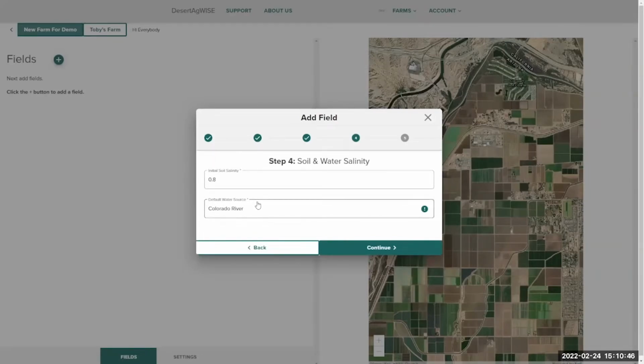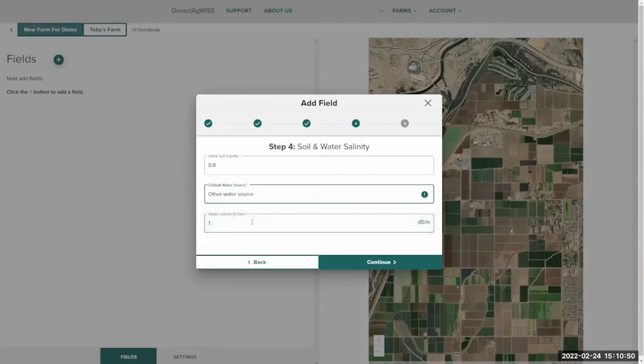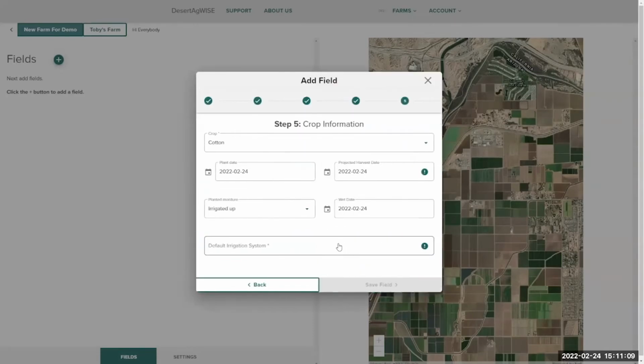Your opportunity to tell us, hey, I'm using something other than Colorado River water. And if so, tell us a little bit about the salinity of that water. And also, we are going to make some assumptions about the initial soil salinity. But if you happen to know that you're starting using this tool on a field where you know the soil salinity in decisiemens per meter, you can override this.